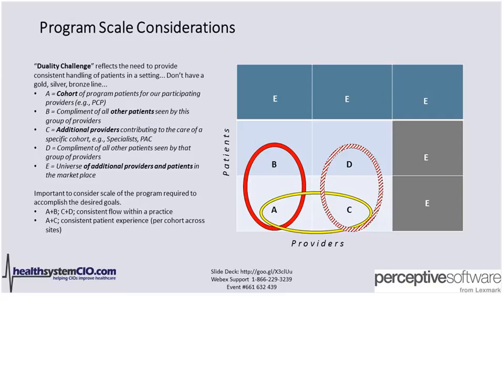In the first cell, bottom left, cell A, may represent, for example, your cohort of patients for whom you're accountable. Let's say it's our primary care docs supporting our MSSP contract. So a finite number of patients and a defined number of providers responsible for taking care of that cohort. Cell B then, above A, represents the other patients that are seen by those doctors.